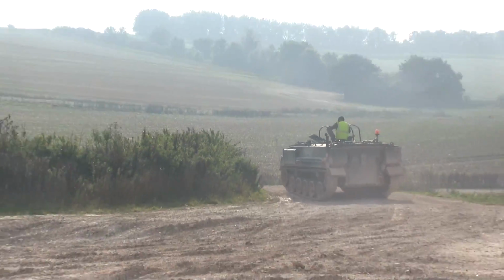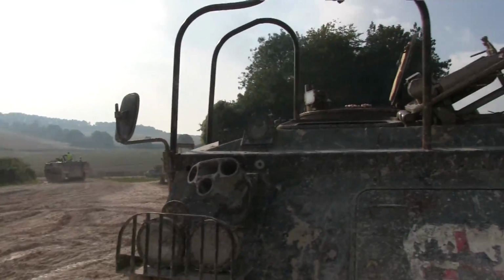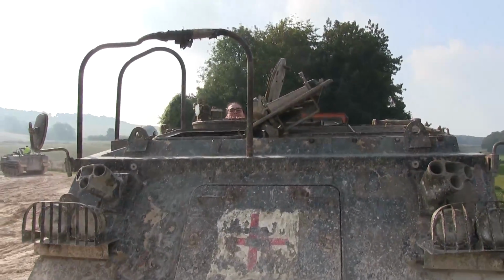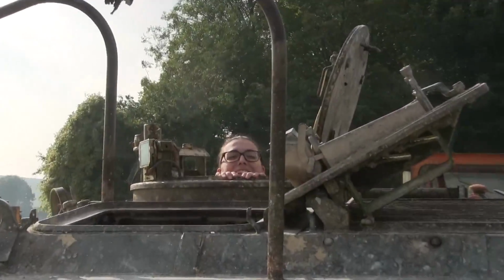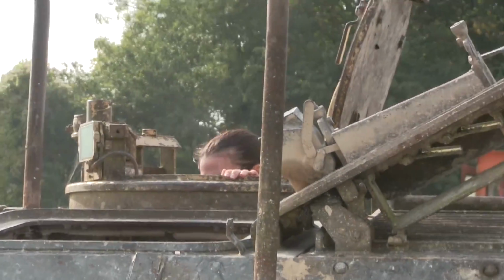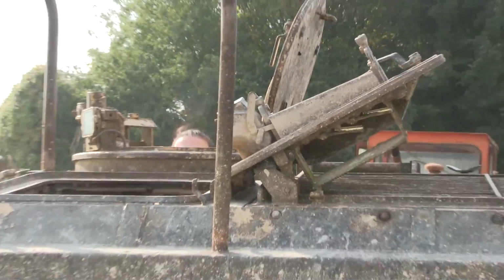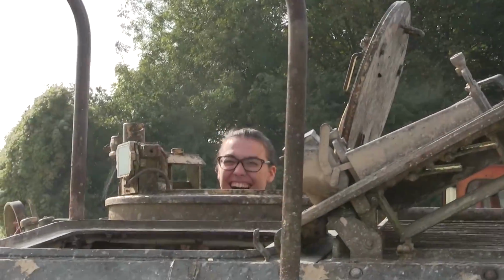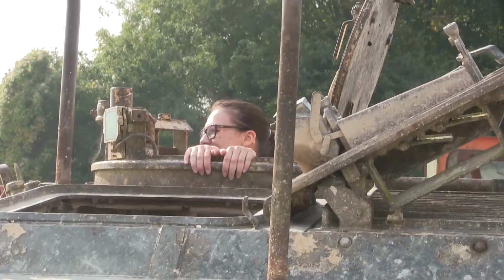And yes, Rita will be learning to drive one of these machines in a bit. Probably this one itself. Are you having fun? I think that answers it.